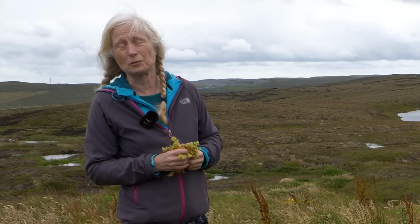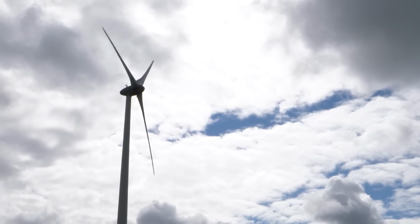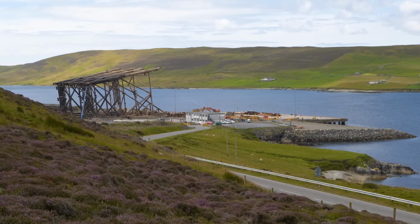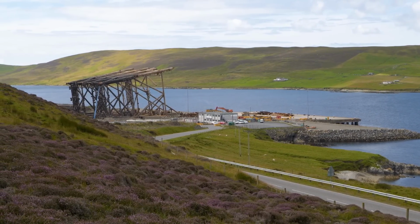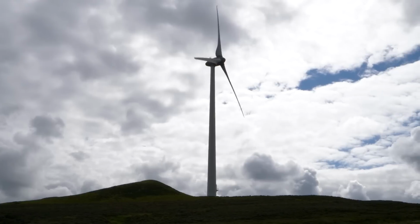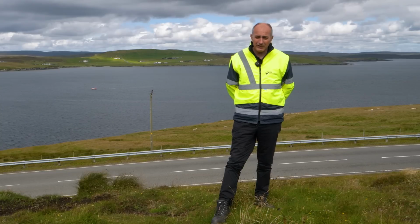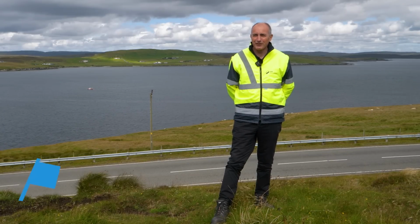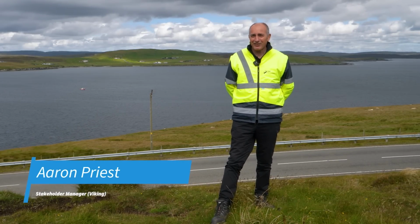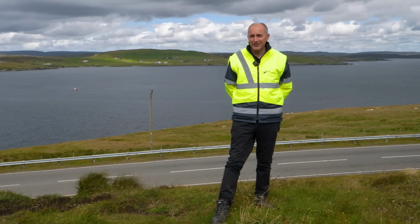Viking Energy Wind Farm, VEWF, is currently constructing a major wind farm on the Shetland mainland, erecting 103 turbines to generate up to 443 megawatts per hour. Why did Viking Energy choose Shetland for their wind farm? Shetland is statistically the windiest place in the UK, so we're standing here on a day in early August and you can see the wind resources second to none.